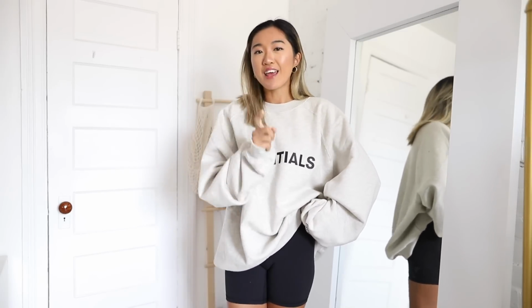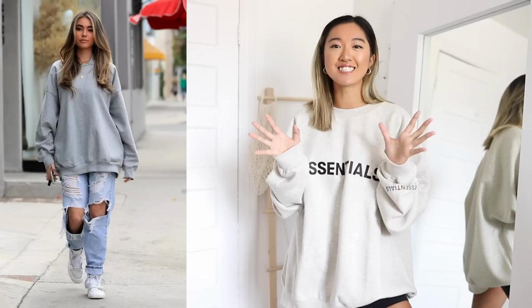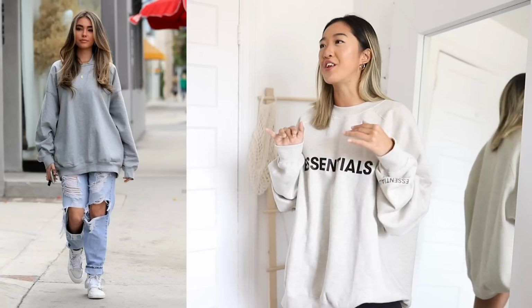Obviously super athleisure and great to wear at home and out, so your girl is here for it. If you want to dress it up, you can throw on a chunky chain or heavier statement pieces, some sunglasses, and you automatically have a cool girl look. Again, there are so many different people who have styled the oversized sweater and look phenomenal in it.